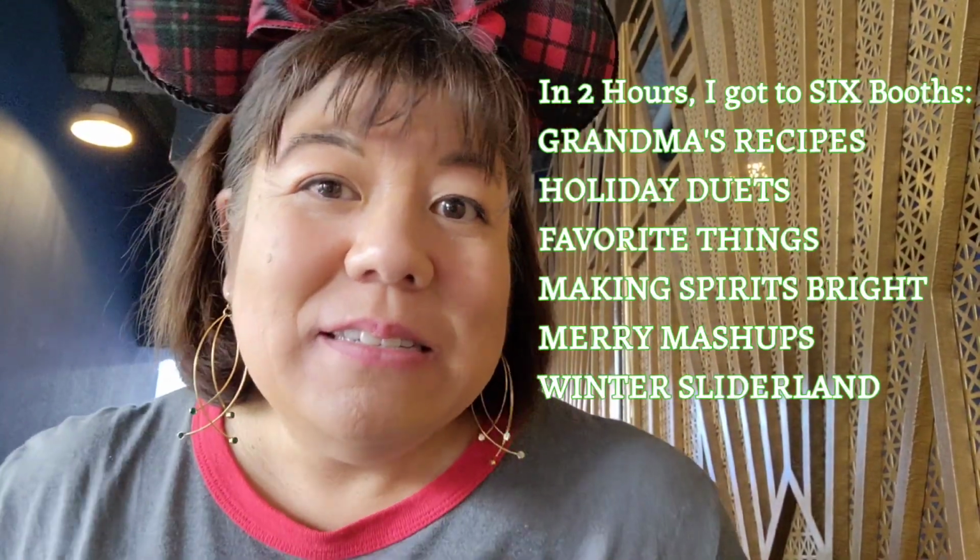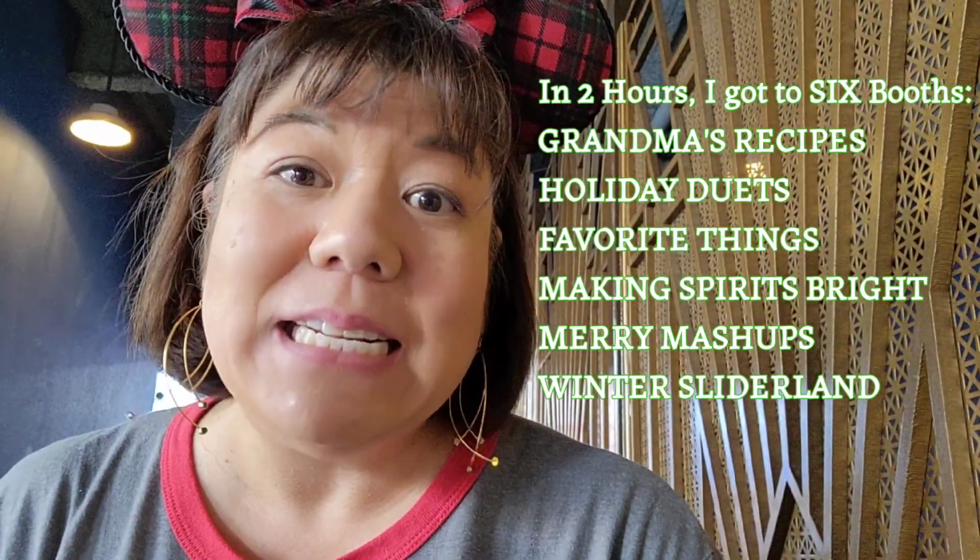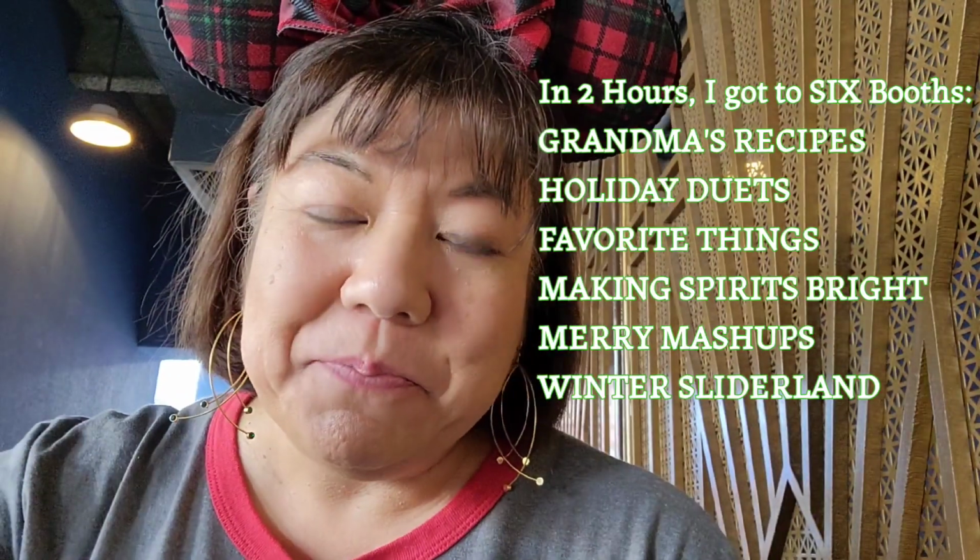In 2 hours, I got to a couple of the booths, but I ate eight tabs of food, and I did not let my food festival badge go to waste. It actually is a very good deal. If you are coming to the food festival, I highly recommend getting one of the Sip and Savor passes. Again, you get 8 tabs. You can use them on anything but alcohol, and I think it's actually a good deal. For Magic Key holders, you do get a discount, so take that into consideration.